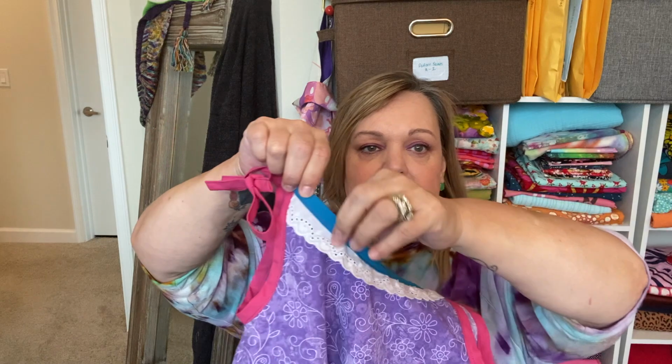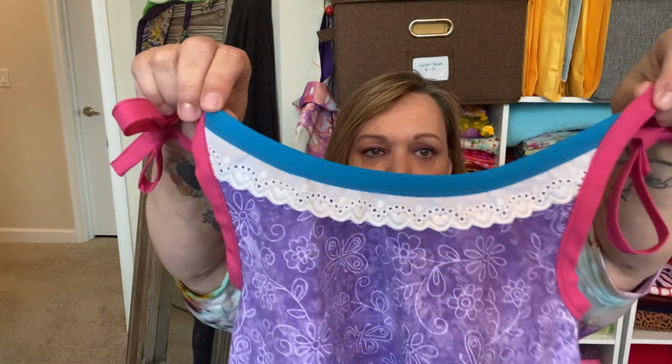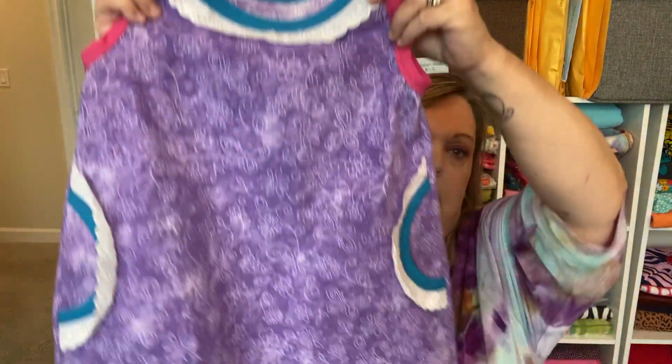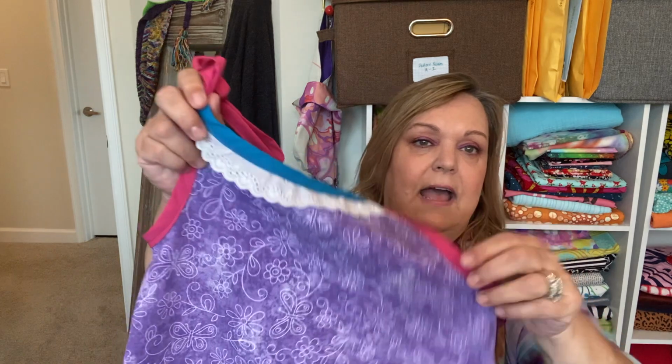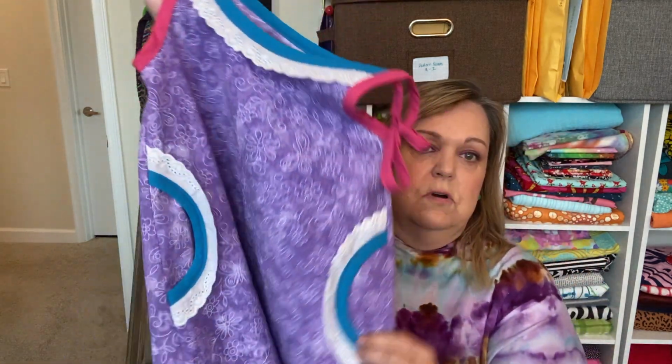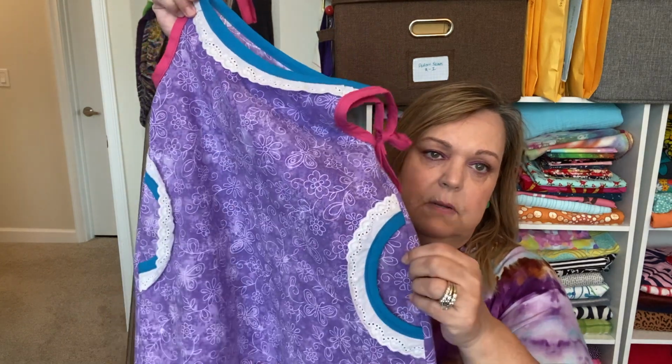So to do that, all I did was when I was sewing on the bias binding, I just tucked this up inside. And I just think that came out so cute. I have it on the front neckline and the pockets. I did not put it on the armholes because I thought that would just be a smidge too much. And I have it on the back neckline. And I just think this dress is adorable. It was really super simple to make.